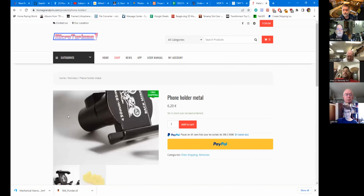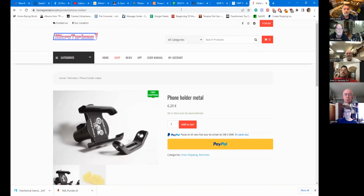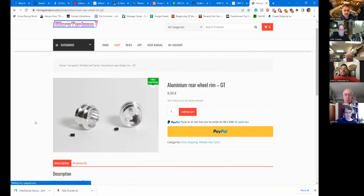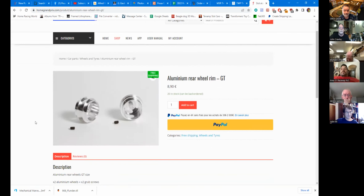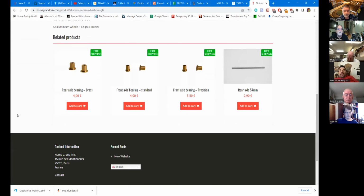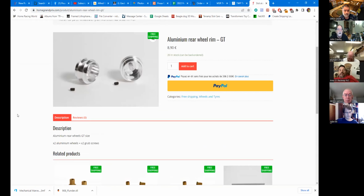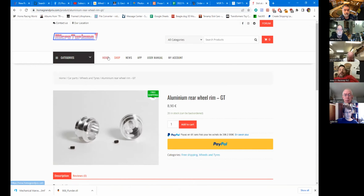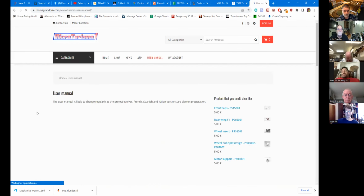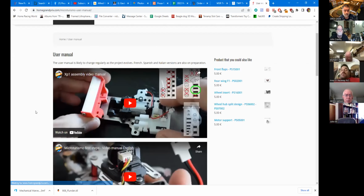Slot car wheels. Say again? I look down there, it looks like they're €8.90 slot car wheels. They do, don't they? They are, yeah. Again, when I was talking to the guy in France, he said if you have Polycars, all their stuff will move right over, transmission, everything. That'll be a slotted wheel then, a 15.8 slotted wheel.